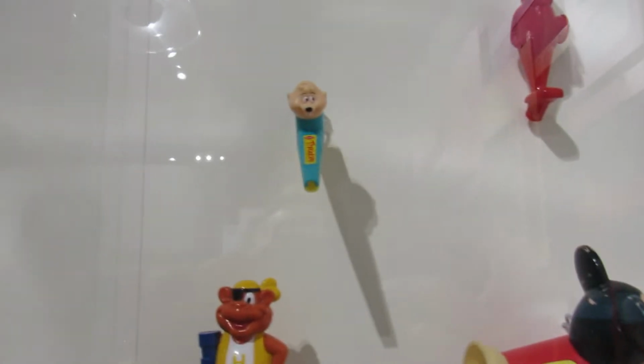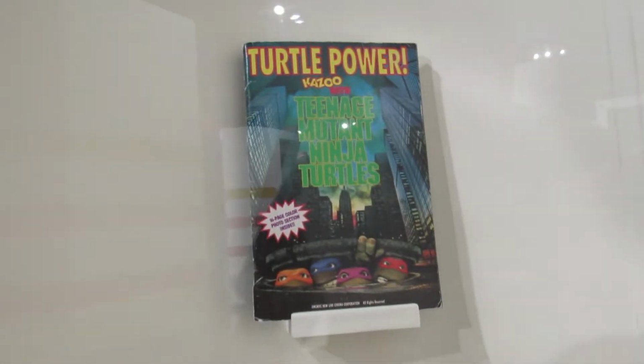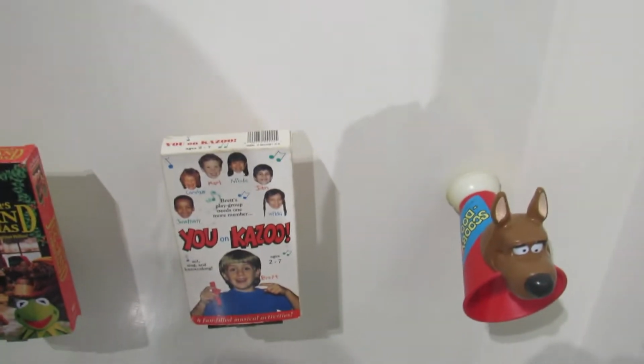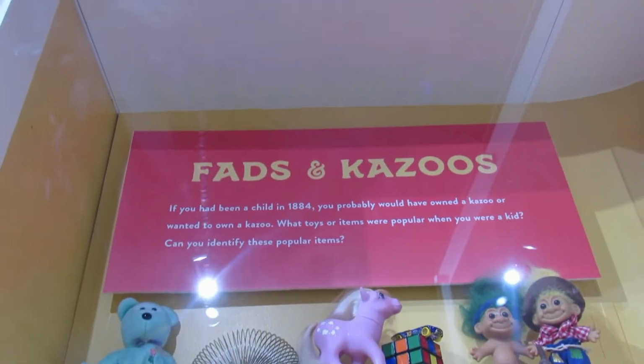Oh, it's a Ninja Turtle. Woody the Woodpecker kazoo. Where? Chipmunks. That's really cool. I don't see Woody the Woodpecker. He's right there. Oh, I see. Elmo, look, Ma. Teddy Ruxpin. There's My Little Pony and Trolls and a Beanie Baby.